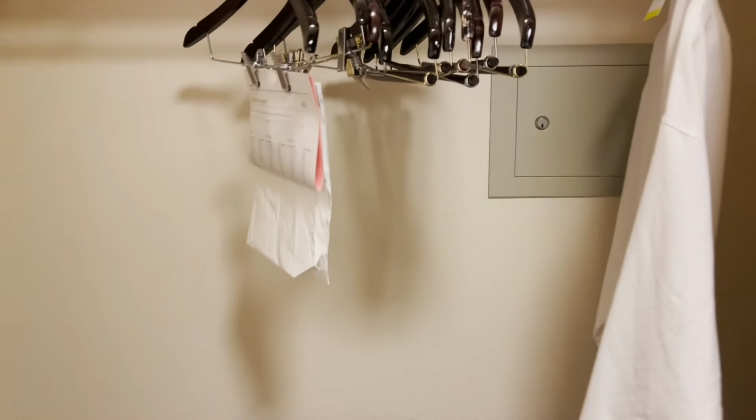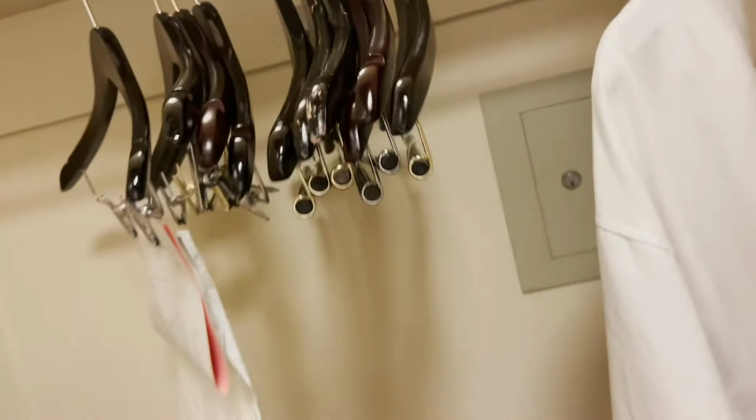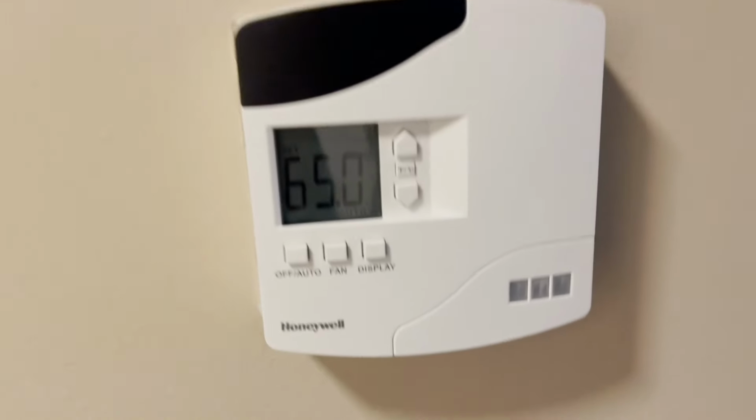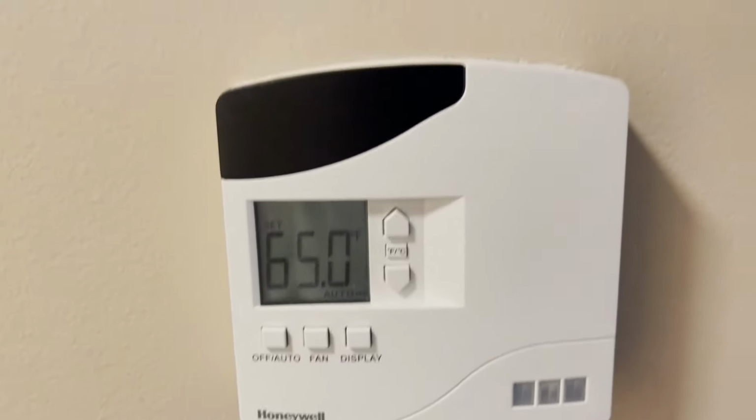Let's see. This is the closet. A robe for my use while here. Ironing board, iron. Some extra hangers. Okay. It's pretty chilly here, so I'm definitely gonna have to do something with the AC.